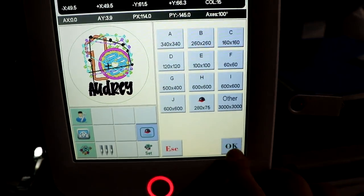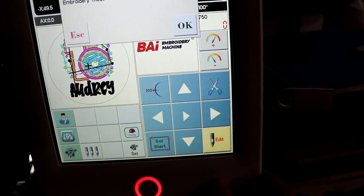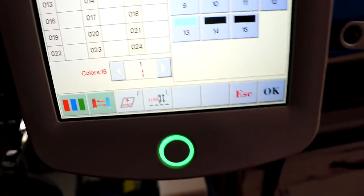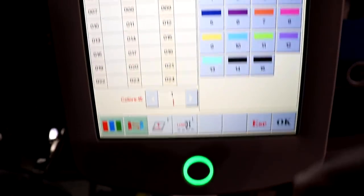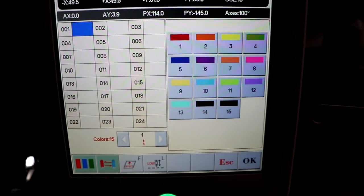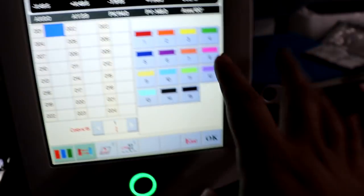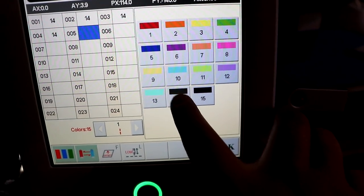Okay, so after I picked my hoop size, I'm gonna go ahead and press OK, and then go to edit, press OK, and then down here you'll see three little things of thread, and I know that the first six steps are gonna be applique designs, and then I know after it's done doing the appliques, it's gonna go straight to number one, and that's gonna be this light blue color. So that's needle number 14. So I'm gonna go ahead and just do 14 for all the tack down stitches.